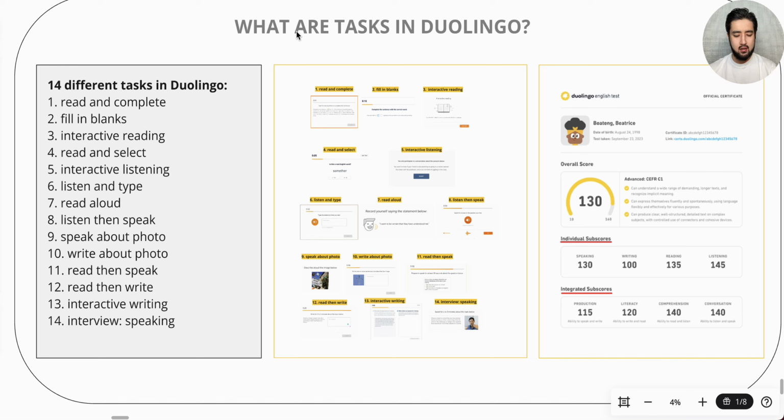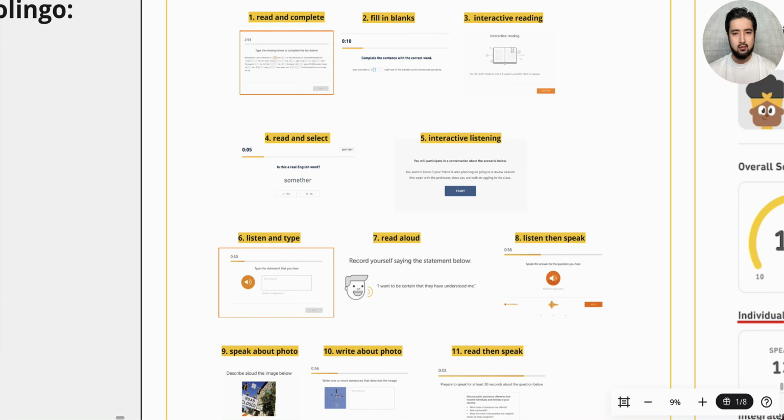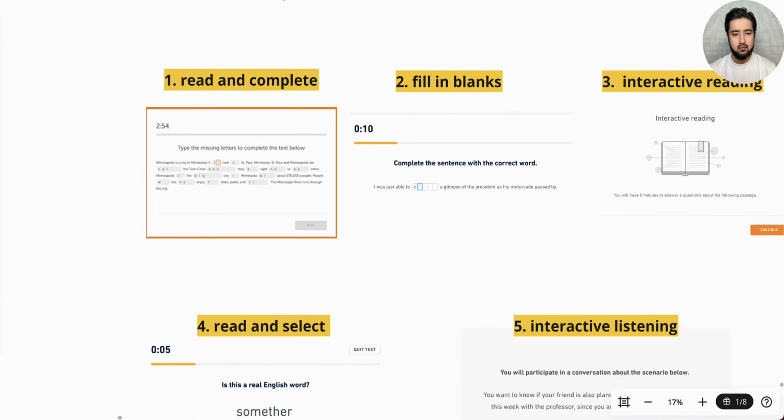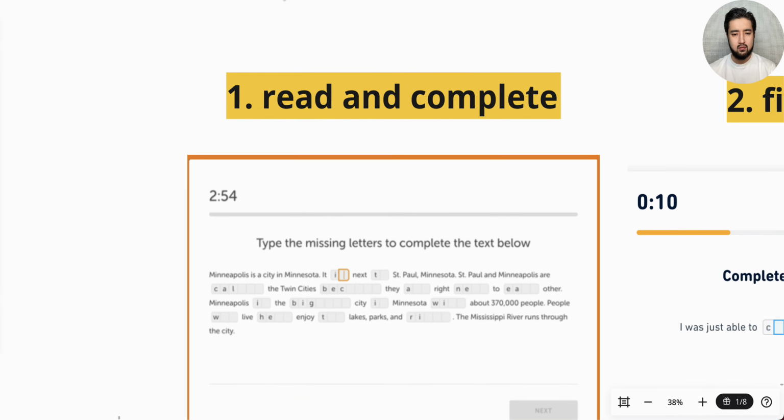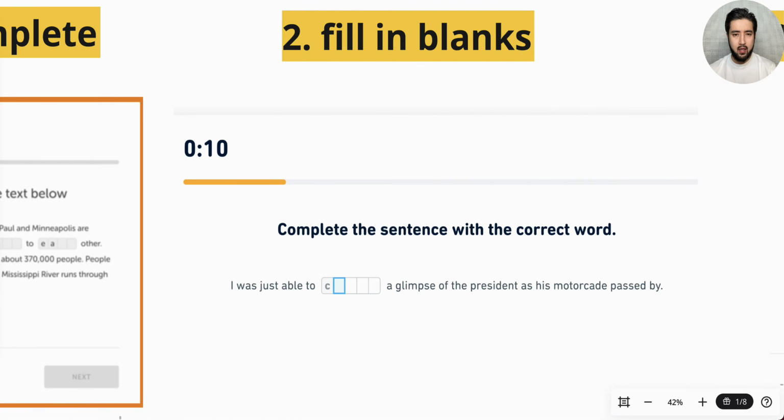Okay, so let's look at the tasks one by one. The first task here is read and complete. Here we are given the text and we should type the missing letters to complete the text below. So during this video course, we will learn the strategies to answer each question properly and not to guess or use our intuition. So you will know what kind of letters are missing by understanding the logic of the text and using our strategies. The second task is called fill in the blanks.